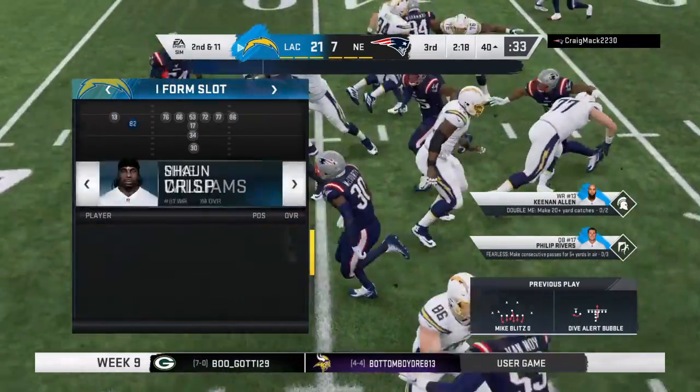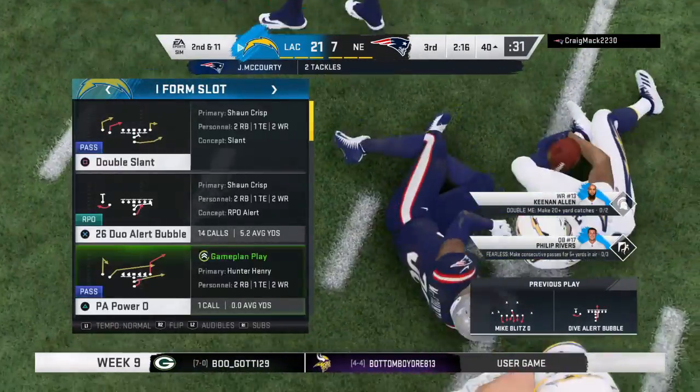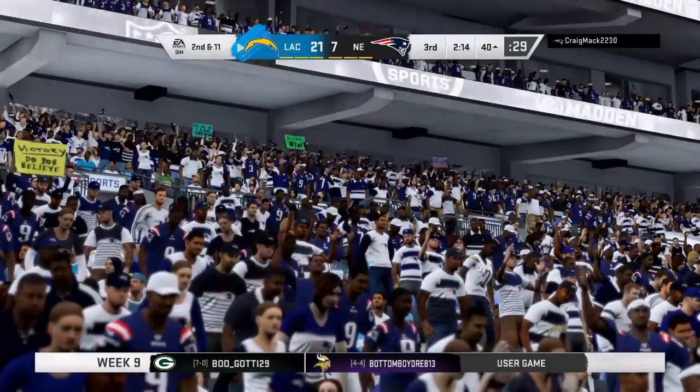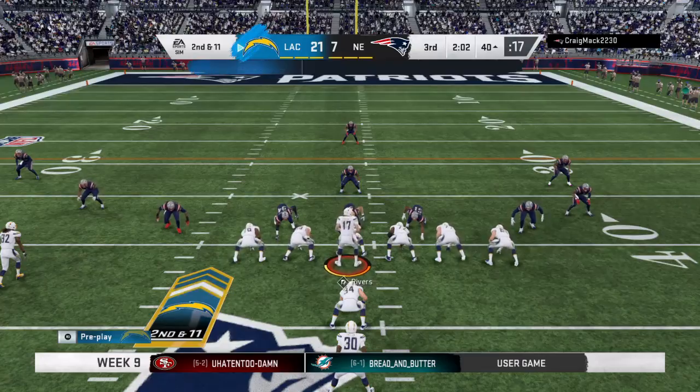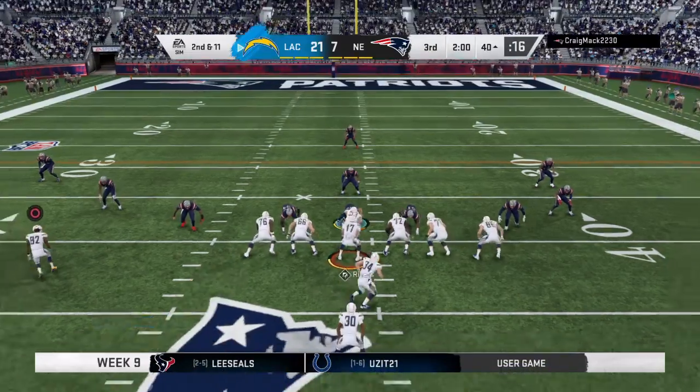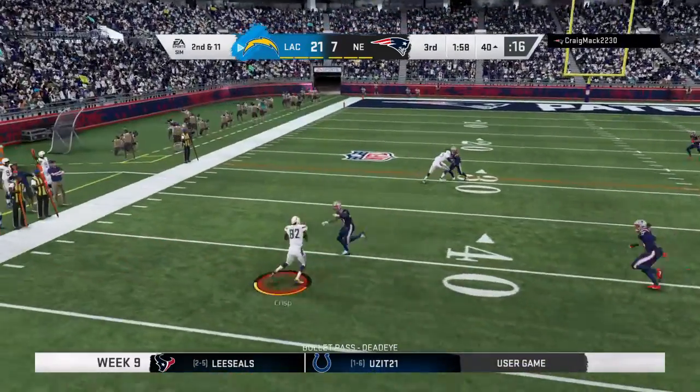Anytime you call an inside running play, you just know there should be a lot of congestion there. You're counting on your offensive line to take control of the line of scrimmage. That didn't happen in this case, and that play got bottled up. After the loss to start out, here's 2nd and 11.